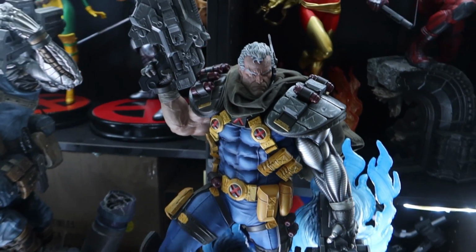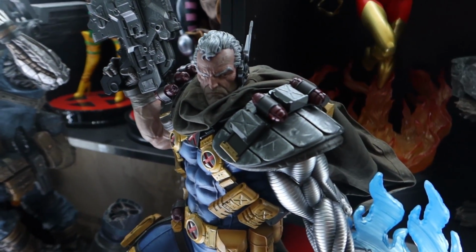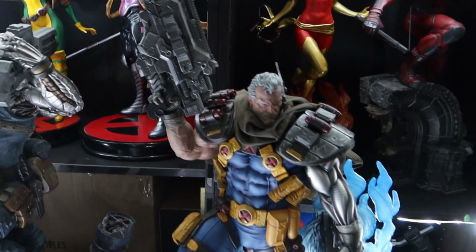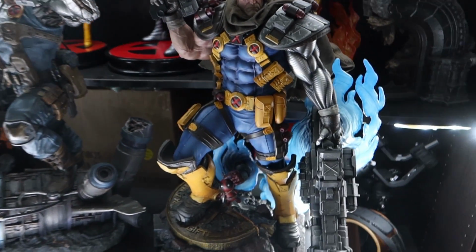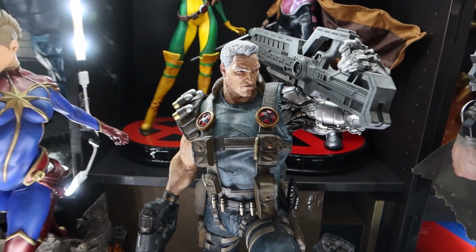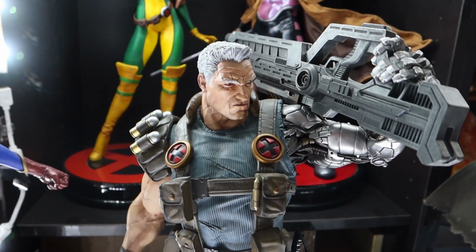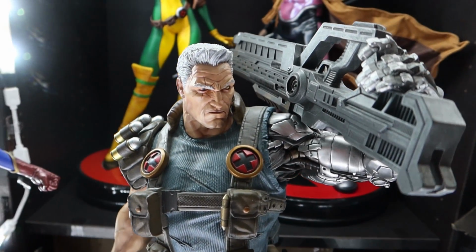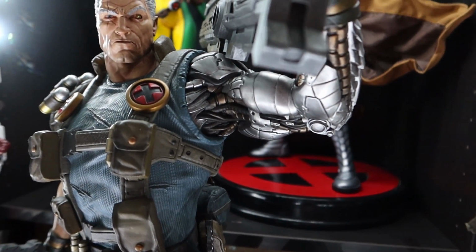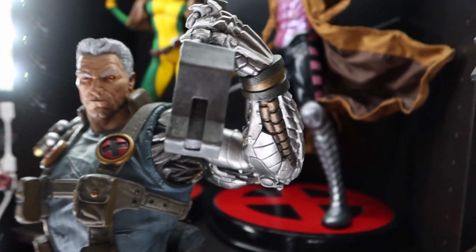Really good stuff. Look at that. Look at the details. Really amazing stuff. This is recently just released from Sideshow, so I always love this. Beside it is this XM Cable, which has been really good to me for the past years. He has a very good detail. Look at this. Look at the arm. This is what sells this piece actually. How they designed this arm.